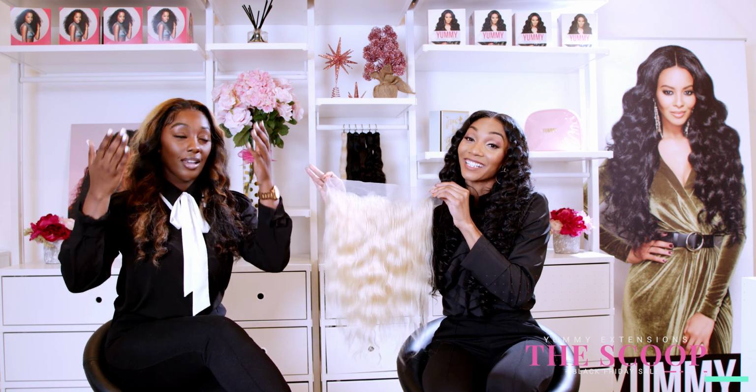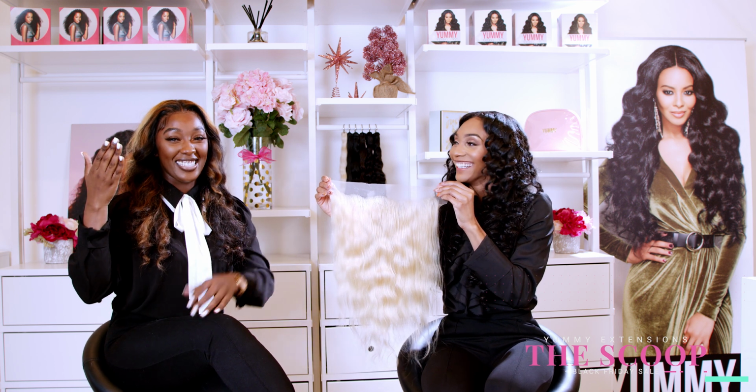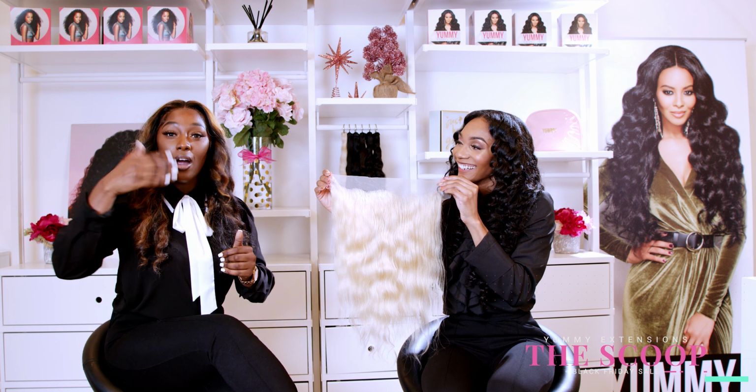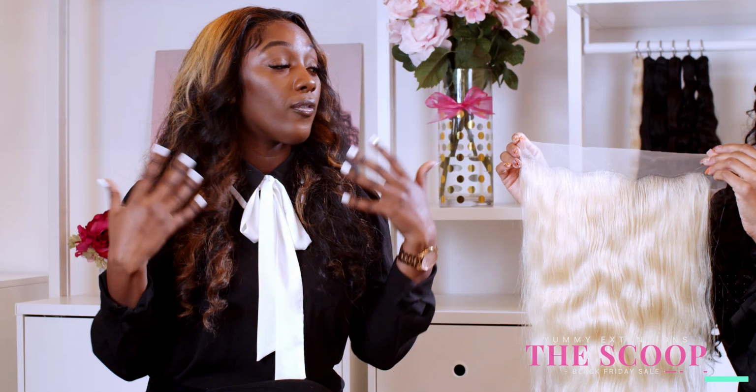Yes. So I can do a side part. I can do a deep side part. This is Ty's favorite. Yes. She loves frontals. Gotta have a frontal with the baby hairs, you know. But that's to each his own. So you can do a side part, a middle part, deep side part, wherever you want to. Again, it just gives you that overall versatility.